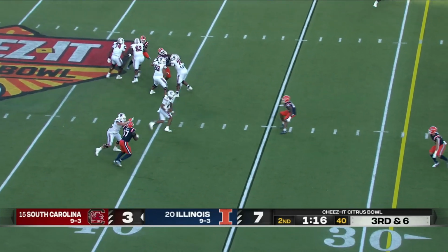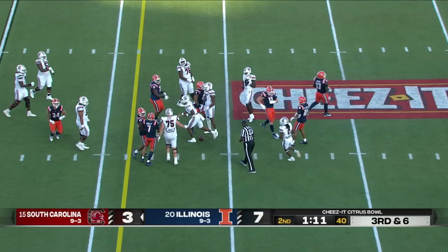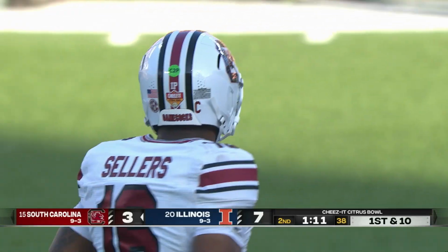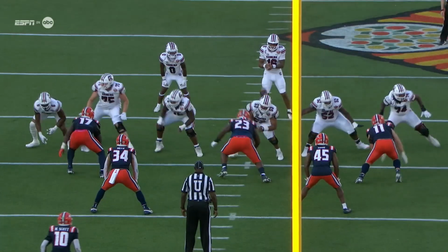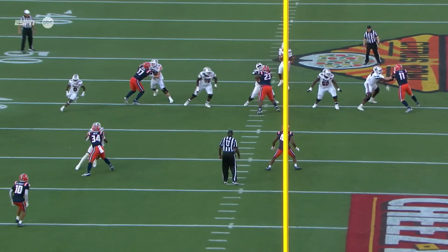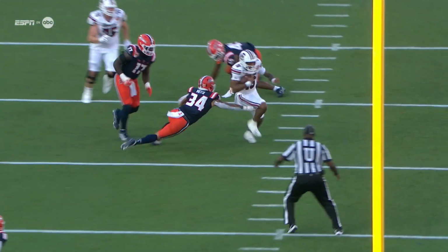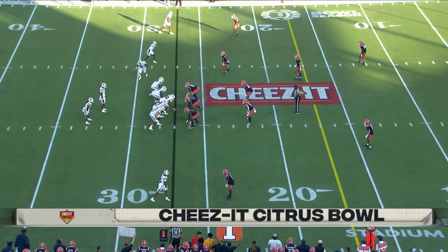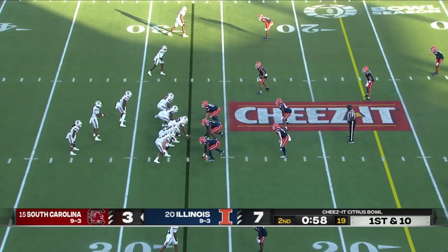Sellers going to do it himself. Oh man, he made 2 guys miss and picked up enough for the 1st down. Malachi Hood is saying to himself, that must be jelly because jam don't shake like this. It feels like he finally decided, all right, I'm just putting the cape on. We're going to make something happen. Oh. I mean, makes 1 guy miss, makes a 2nd guy miss. You're right, Malachi Hood. That's a no-win situation. You just got to try and hope you grab onto something.